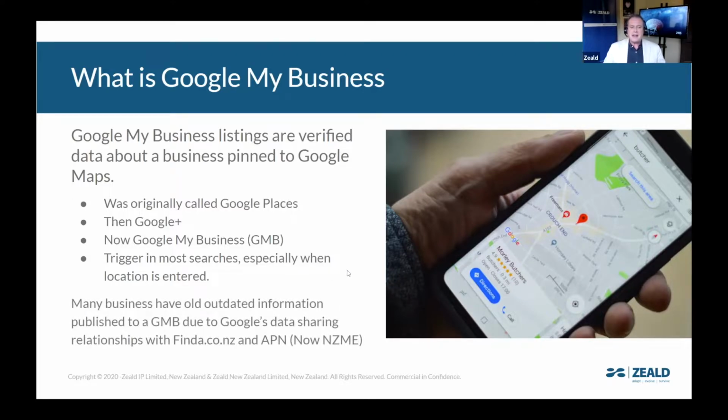And so people do rely on this information to determine whether or not they should come and even visit you. Many Google My Business listings currently have really outdated information. That is because they were published through some early data sharing relationships that Google had with businesses like Finder.co.nz and also APN, which is now NZME, the parent company for the New Zealand Herald, so to speak. So some businesses actually paid for advertising with APN way back in the day and got maybe an ad or a listing in the newspaper and found themselves getting published through to Google Maps without even knowing. And some of that data still exists on Google Maps today for some older businesses, and it's wildly out of date and needs to be updated.